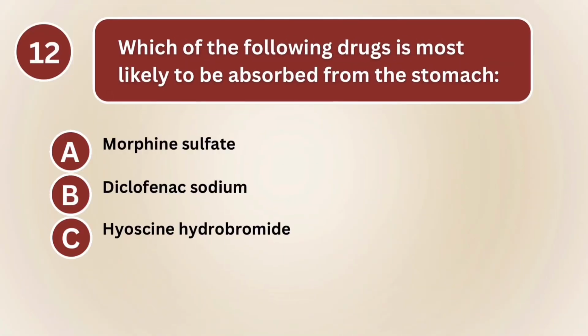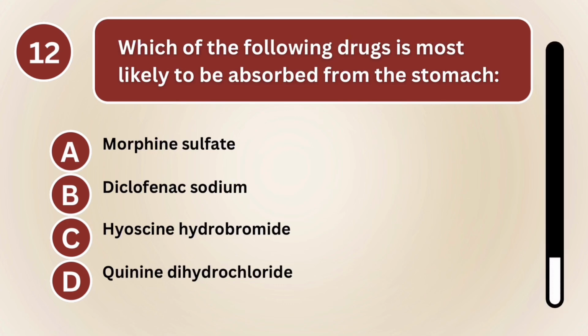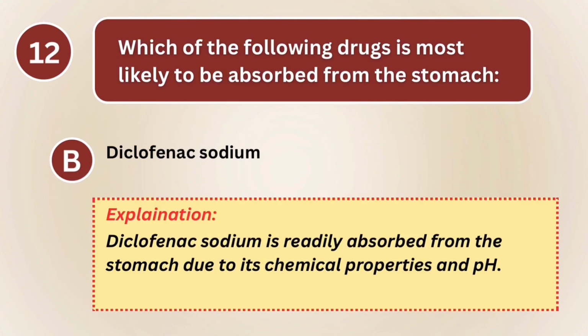Which of the following drugs is most likely to be absorbed from the stomach? A. Morphine sulfate, B. Diclofenac sodium, C. Hyoscine hydrobromide, D. Quinine dihydrochloride. Correct answer is B. Diclofenac sodium.